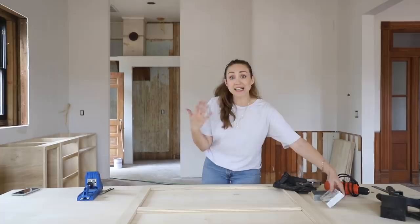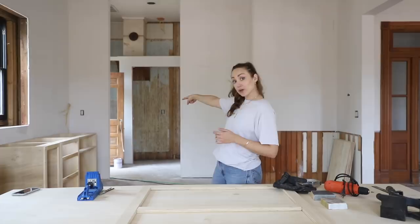Now we also have to do the island, and the island's gonna be a DIY in and of itself. I'm starting easy. I'm gonna finish the bottom cabinets. I have one face frame to make here, one cabinet in the corner to make, two here for our side cabinetry, and then also the coffee bar.